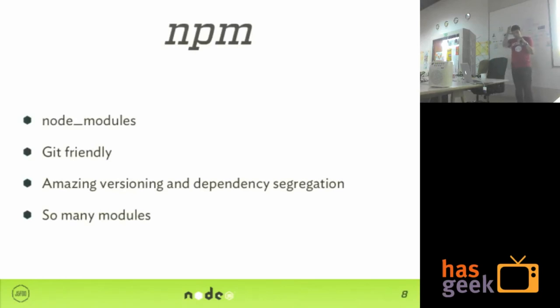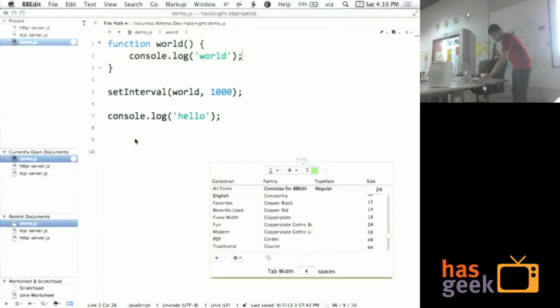Another very, very cool thing about Node, and I think this is the last thing that I'm going to stress on, is the package manager. So Node comes with npm. NPM is the Node Package Manager, and what it allows you to do is install and manage all sorts of separate libraries and packages from the command line really, really easily. So I'm just going to quickly do a little demo here.